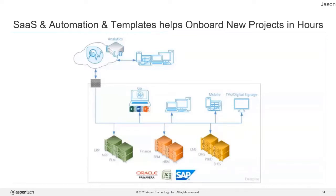The time to value is so great right here because of the deployment options. Because what would usually have taken you days, if not weeks, to upload all the information and get it the way that you want, we're doing within hours. And so the time to value is very good for us and for you as the user.